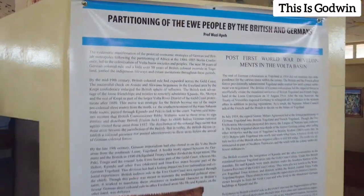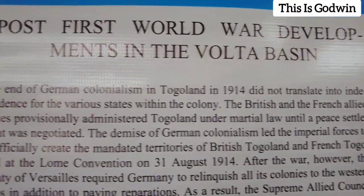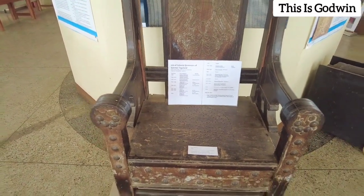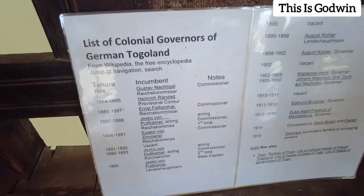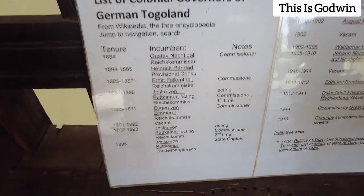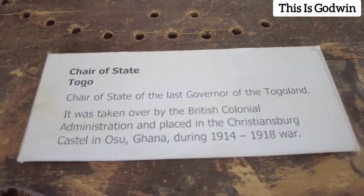So partitioning of the Ewe people by the British and German post First World War developments in the Volta region as well. And then you have this here as well. List of colonial governors. So this was a seat of the colonial governor, the then Volta region. So a list of governors of the German Togoland. So these are the list of the governors. I think chair of state. This was a chair of state of the last governor of the Togoland.